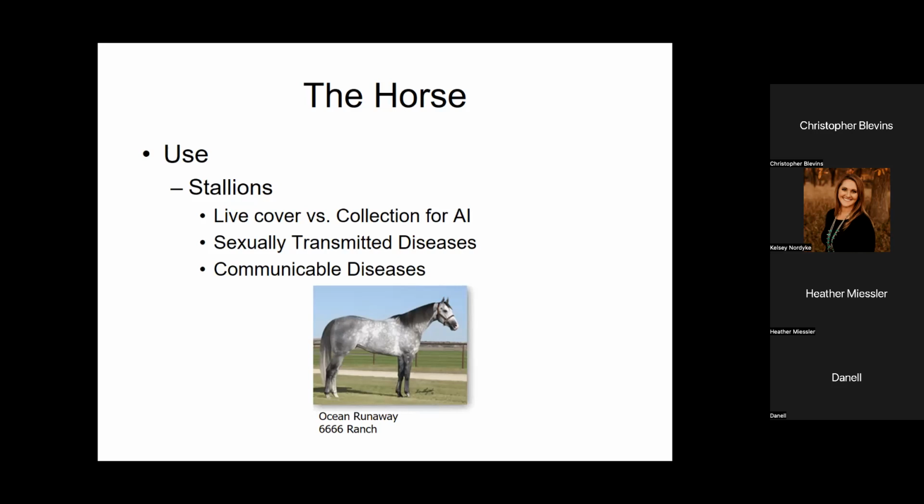Even communicable diseases or diseases that can be transmitted from one horse to the other horse by just nose-to-nose contact. It's kind of like us going into the grocery store or going to a child's daycare where there's a lot of commingling and a potential of disease. The same thing with any of our animals, including that of horses. That kind of commingling can cause disease too, and so trying to protect them is going to be important.